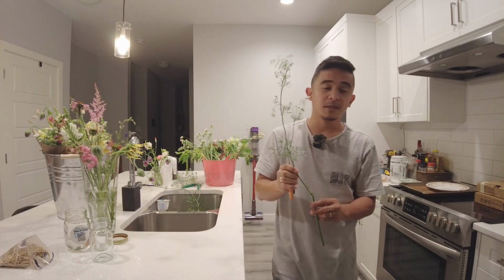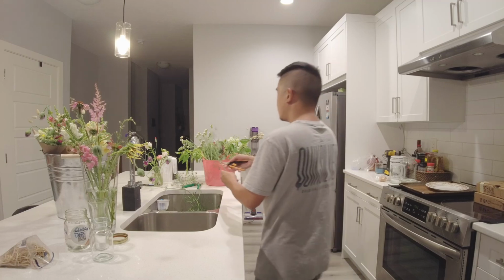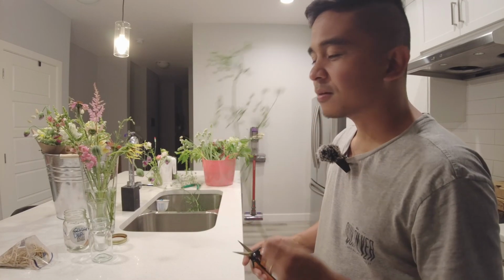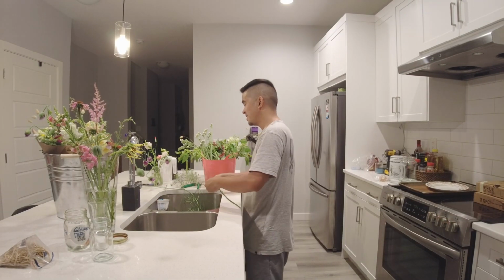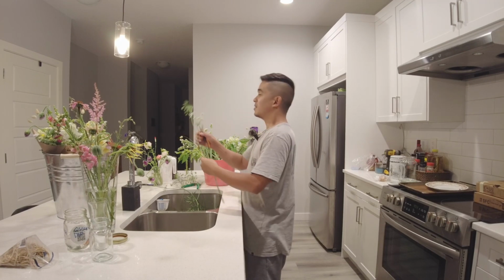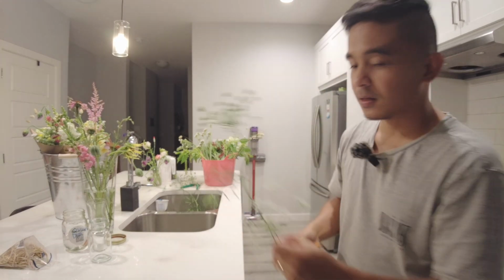The Ammi have been really reliable and very productive, but I kind of don't like their smell. To me, they smell like wet socks. But they look really beautiful. They're great for filler.